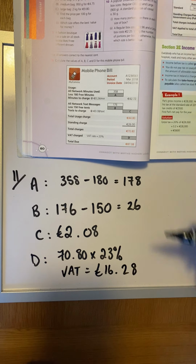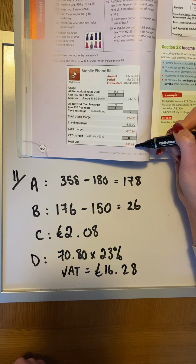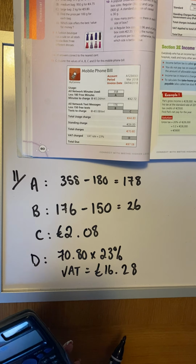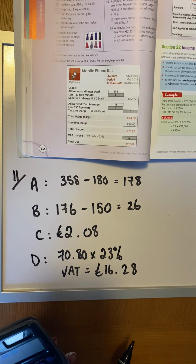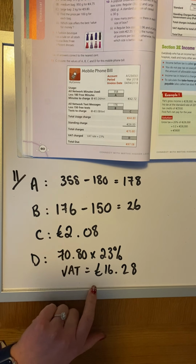We can also check our answer by looking at the difference between these two figures here, because the total due, the total bill amount, is 87.08. The total charges is €70.80. If we subtract those two, we should get our VAT amount here, which is €16.28. So that's a way of checking that we are correct with those questions.